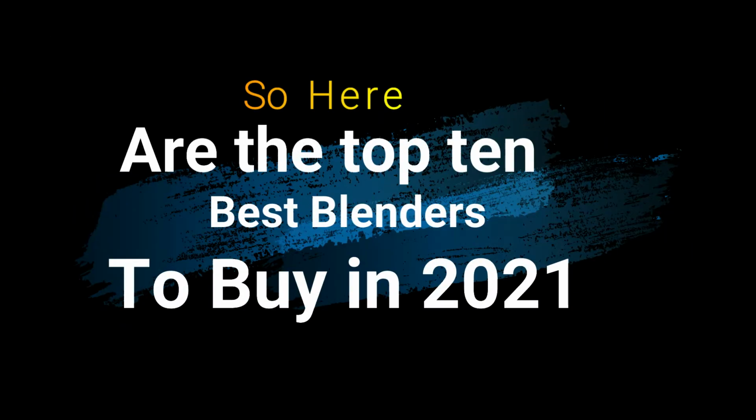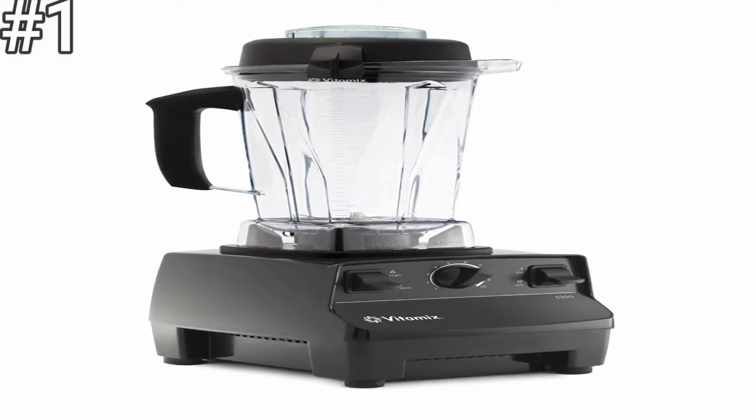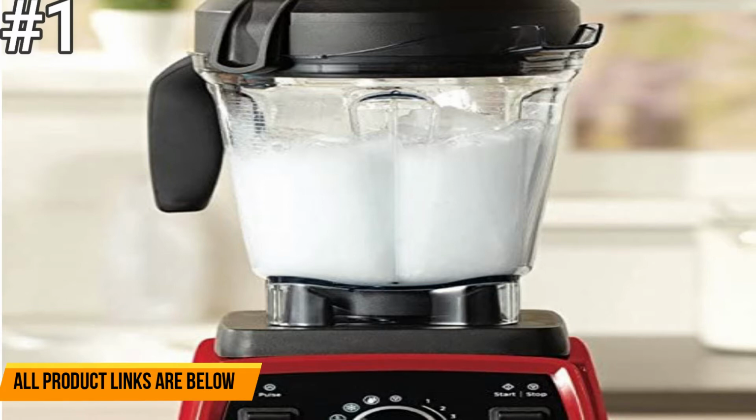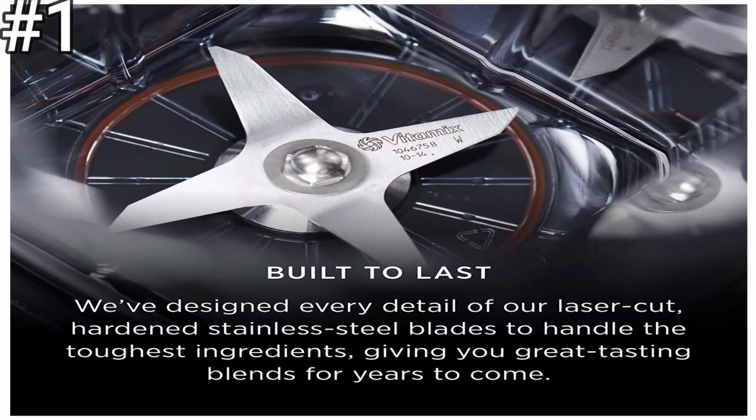So, here are the top 10 best blenders to buy in 2021. Number 1. Vitamix 5200 Blender. The first blender on the recommendation list is the new Vitamix 5200 Blender, which is very efficient in making all kinds of juices and smoothies and can also crush the ice very easily.